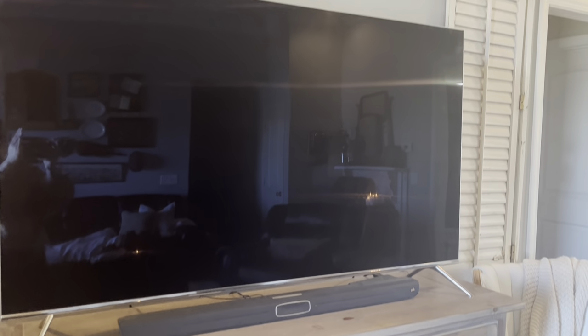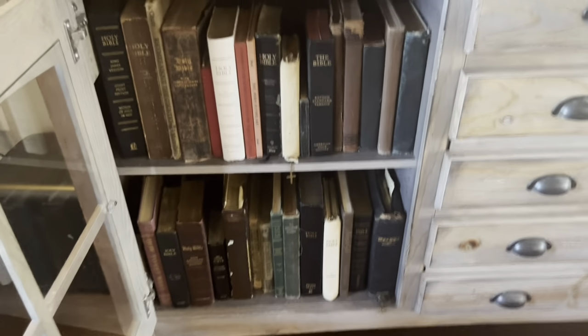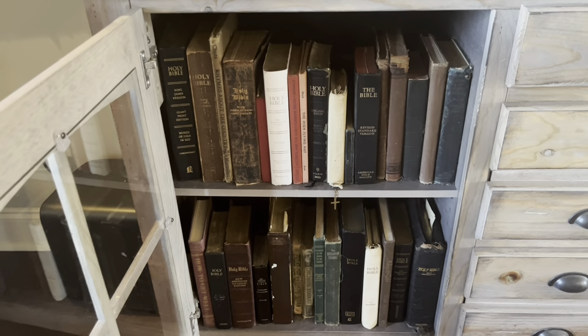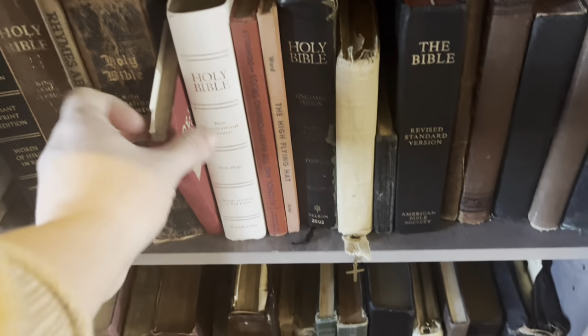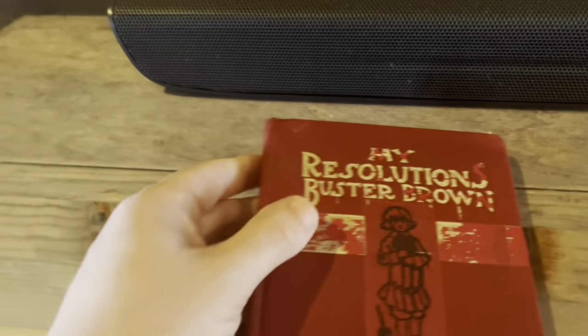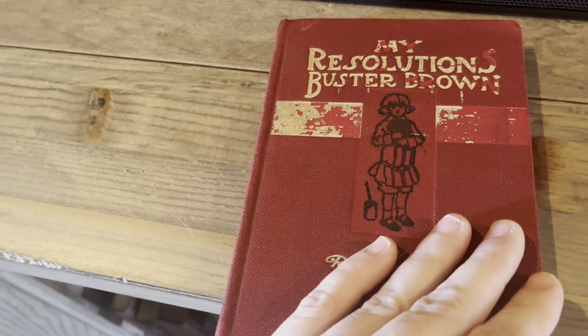And all around our TV here, we have our really pretty plantation shutters. And I just kept it very simple underneath the TV this time. I wanted to really display all of my vintage book collection. I love them so much, and I just thought they looked really pretty under here. And I do want to share a couple of my favorites. Most are vintage Bibles, which y'all know mean so much to me.